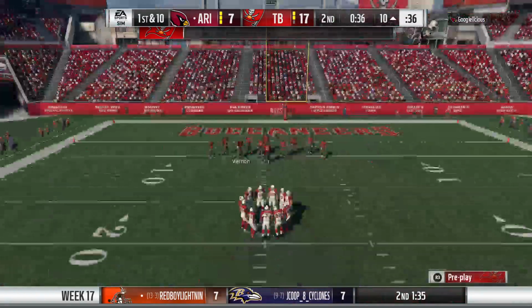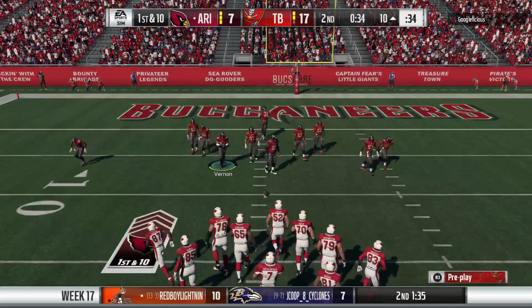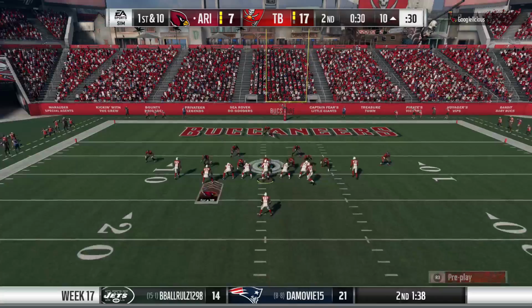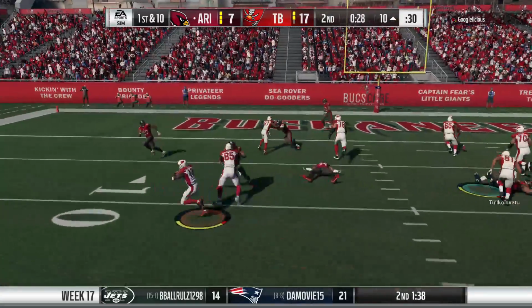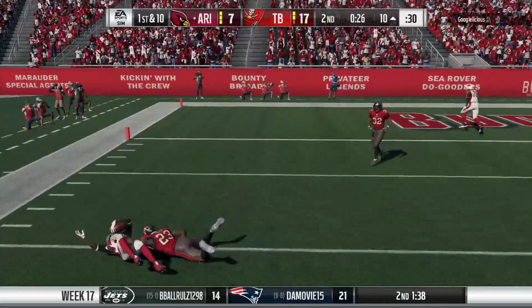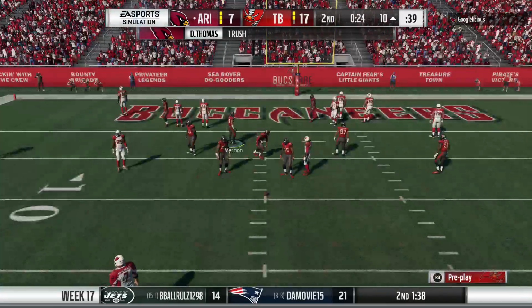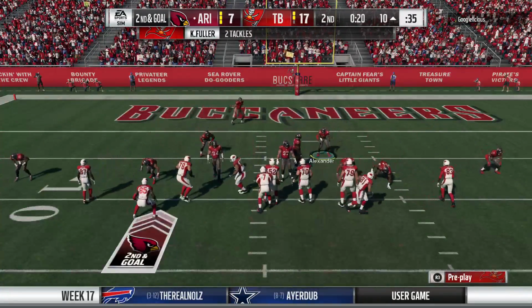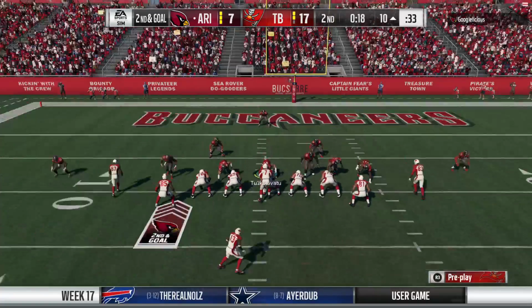Tremendous blocking by the interior of the offensive line. They didn't just gash him there. They blasted a gaping hole for him to gallop through. I think if he comes back to the huddle, he better be giving them a whole lot of credit and thanking them for that much space to rumble. Trying to get out wide, but he's going to be tackled right near the line of scrimmage. They'll say no gain on the play, and it'll be 2nd and goal.